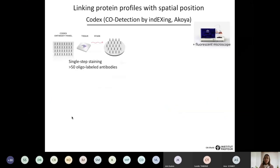And more recent technology that became available one and a half years ago is CODEX, which relies on fluorescence measurements, and in which the workflow starts with single-step staining of tissue sections by a panel of antibodies. These antibodies are coded by specific oligonucleotides, and there are by now over 50 different combinations of oligonucleotides that can be used.